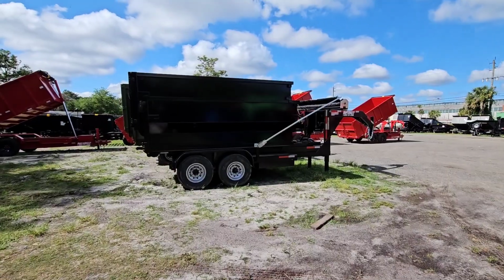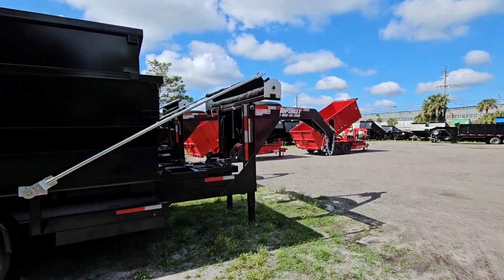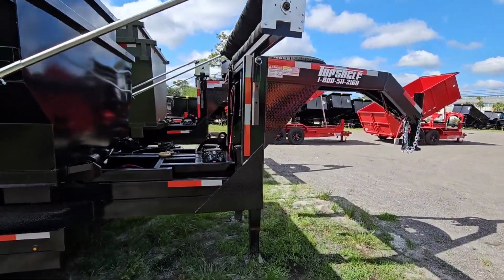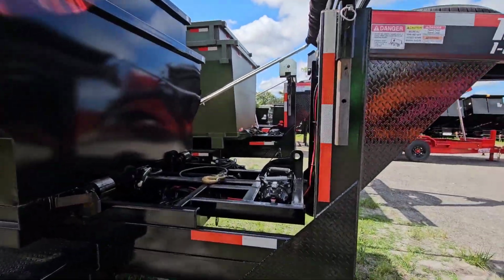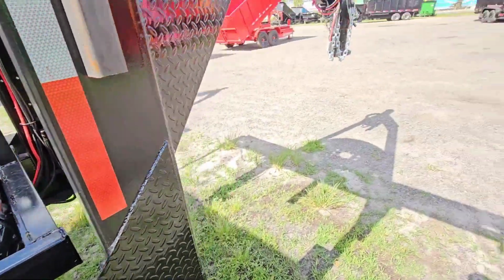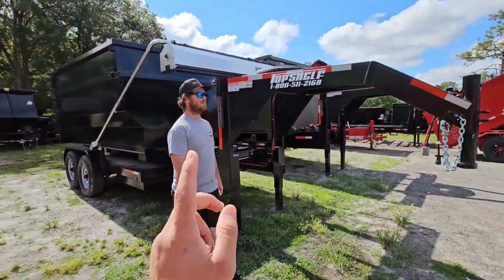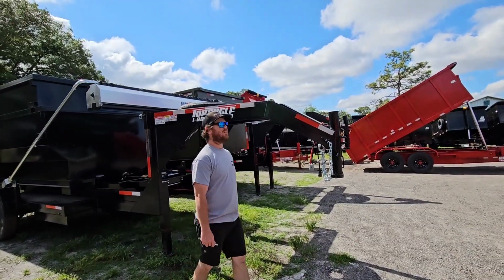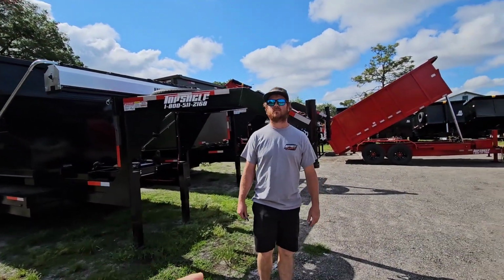7x14x5. So this is an up-close look at the roll-off trailer, but it's not really a Top Shelf trailer. It's Texas Pride because he is still working on building his gooseneck, but he made the cans already, so he wants to sell them. But he's selling them with Texas Pride roll-off trailers. He has his own bumper pull design, so I'll show you guys that one. But so far the goosenecks are all Texas Pride except the cans. Those are his. He makes them.